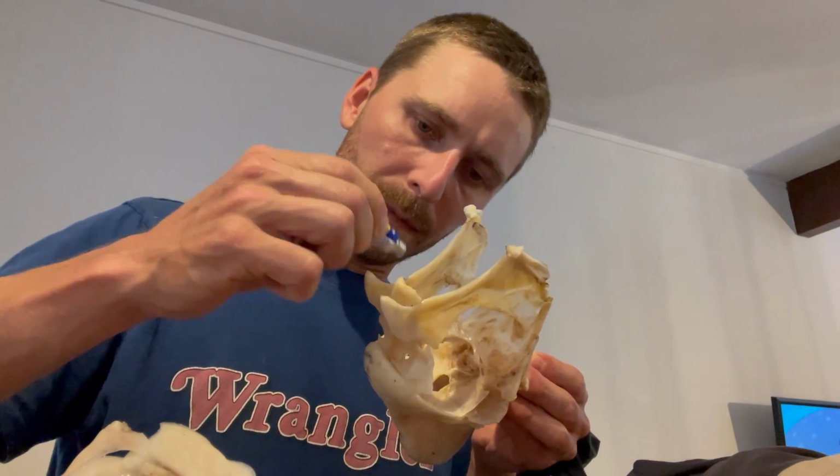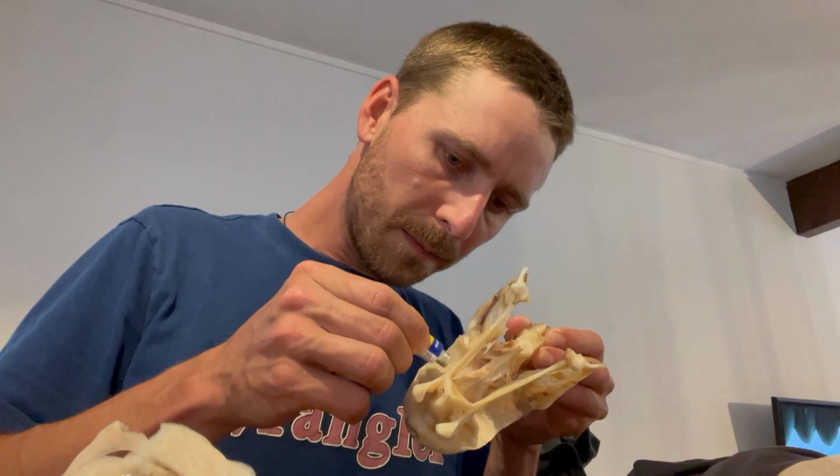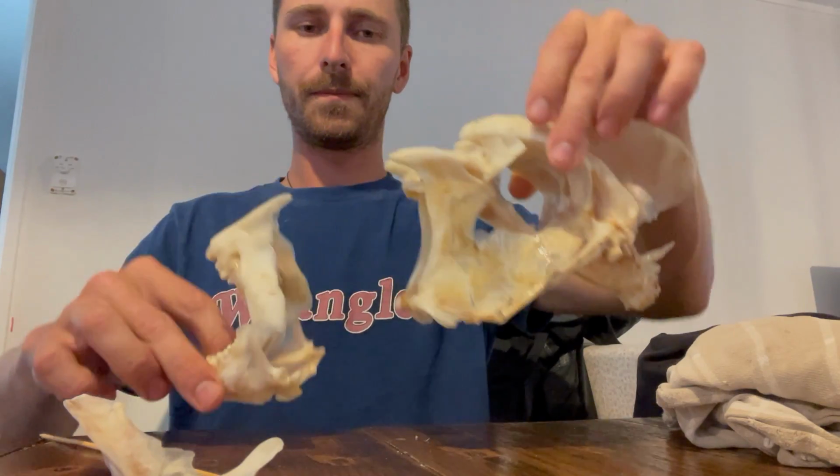Just going to tack it up and make sure it's glued, but not over glued because I want it to still be flexible to get that jaw on. Can't get through it without gluing your fingers together. So here's our jaw piece and there's our main skull. Now we just have to marry the two up.